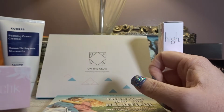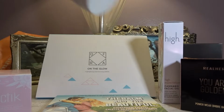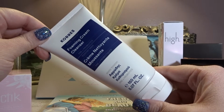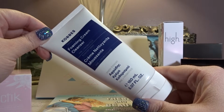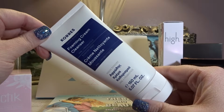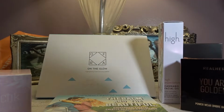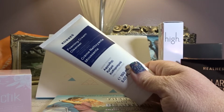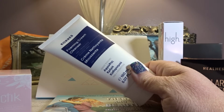So let's go ahead and take a look at the next product, which is another skincare item. And this is the Korres Foaming Cream Cleanser. And it says that it has pre and probiotics. And it has yogurt. Does that say yogurt Oreo? No, it says yogurt Greg. I'm like, oh, does that say yogurt Oreo or yogurt Greg? Either way, it doesn't quite make sense, but this is what I'm talking about.